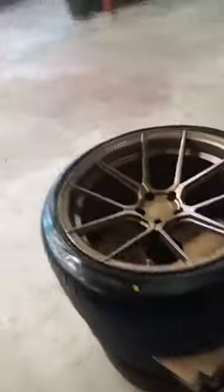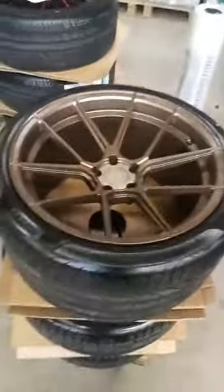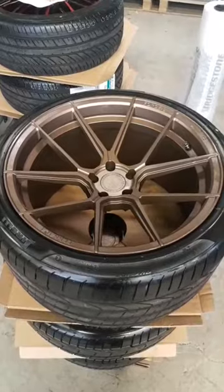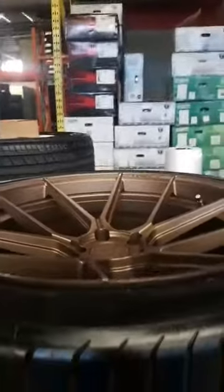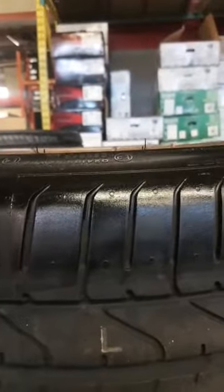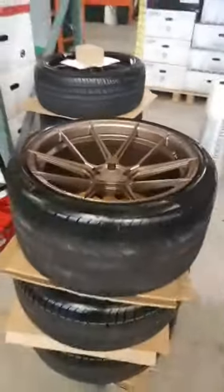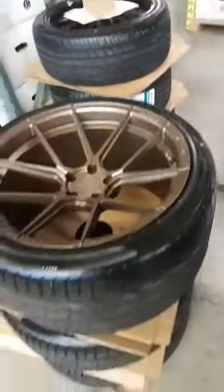Boom, we got the Ferratas over here. The FR8s. I have these exact wheels on my Lexus, and these are some nice wheels. Check out the concavity on these ones. If you're directly looking at the wheel, you don't see nothing until you creep up on it, and it's like, whoa. 305/30/20, guys, Pirelli.